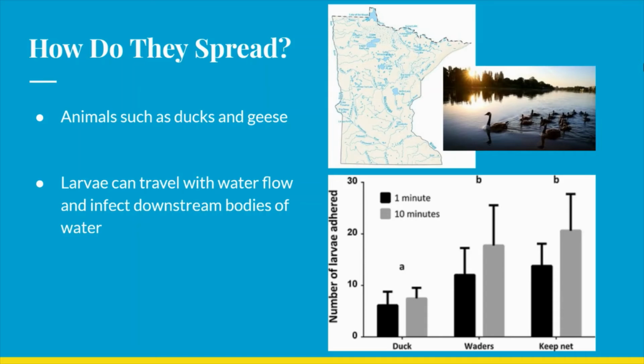The spread of zebra mussels is exponential. While we can't stop ducks from using different bodies of water or stop the flow of water over the landscape, we can continue this work to find large-scale solutions to this issue.